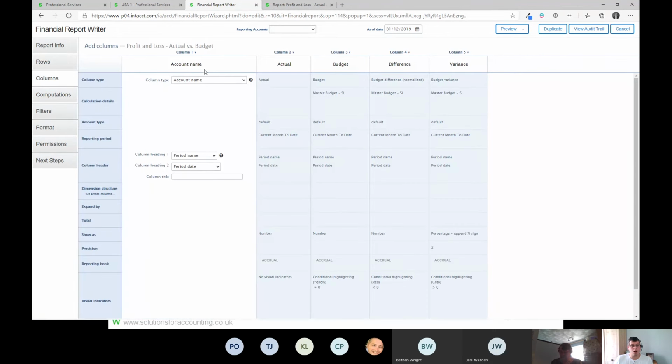Columns are, if your rows are your accounts, your columns are your financial periods on these financial reports. So column one is our account names. Column two is our actual figures, looking at the current month to date. Column three is our budget, and that's looking at a particular budget. You can have multiple budgets within the system. And then we've got a difference and a variance, looking at that budget against the actuals.